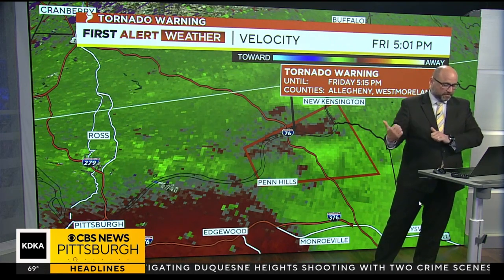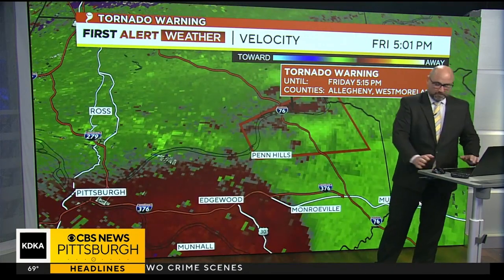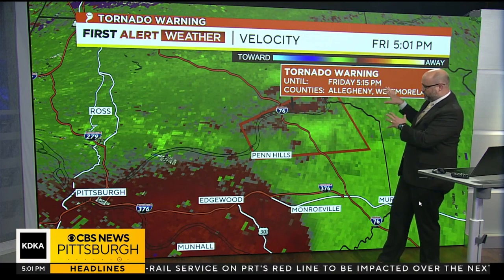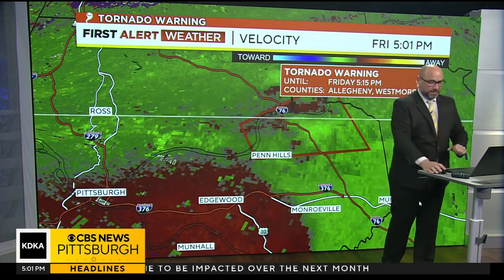This is going to be moving on into northern Allegheny, or northern Westmoreland County, north of Monroeville. So Monroeville, this is just north of you. This is just north of Edgewood. In Edgewood, you're safe. The worst of it's to your northeast, and this one is moving eastward. So that's a good sign with that. I'm going to check back in.